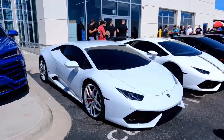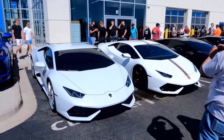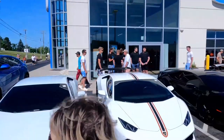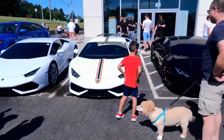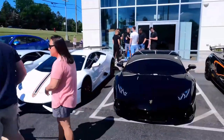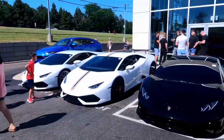As we head to the back parking lot, as you see, it's more Lambos. And not only is it more Lambos, they're white Lambos. But these are actual cars that still belong to Barrington Motorworks. So these Lambos are actually for sale. Pretty much the Lambos and the McLaren you see are actually for sale.